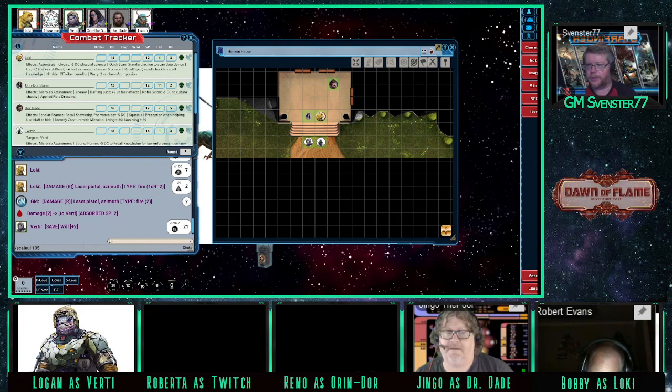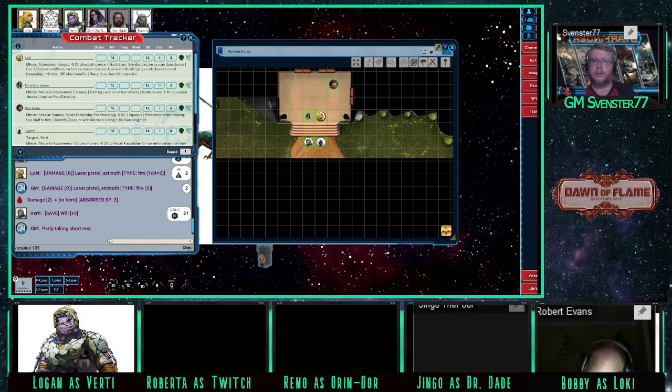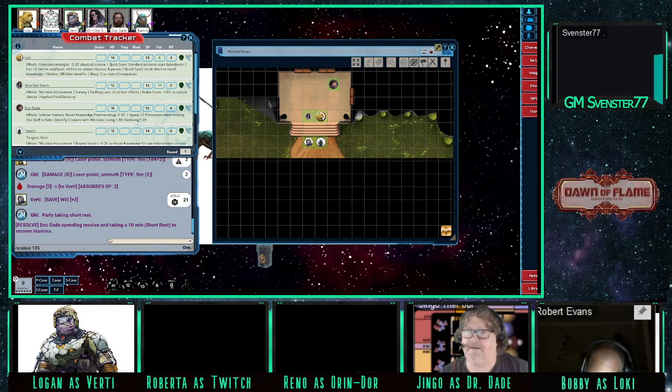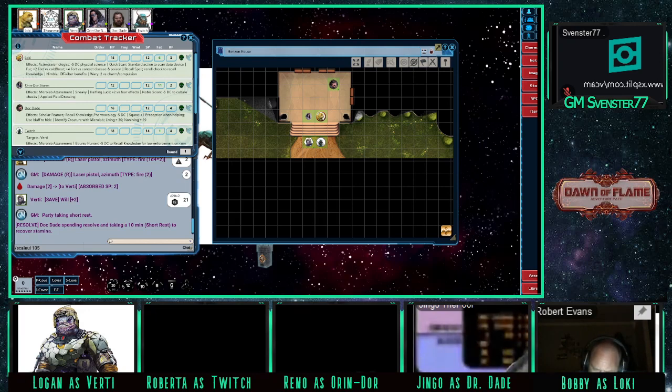Let me push it. Click. Short rest. Does anybody have any actual hit points damage? Nope. Now, Orndor is the worst off. He's down to 1 stamina. Other than that, you should be able to tell. Look in the combat tracker and see where everybody's at.